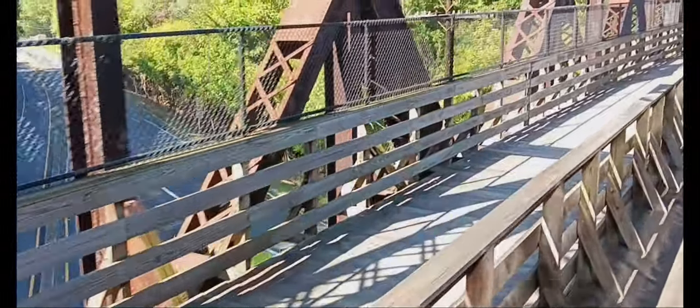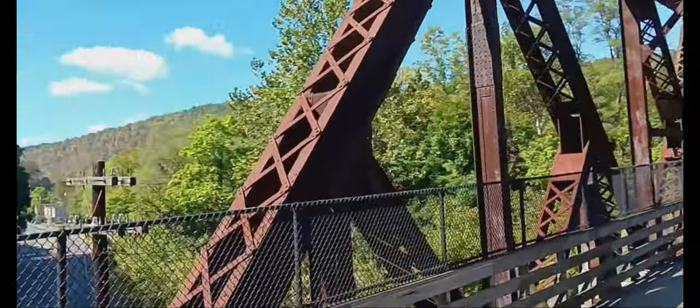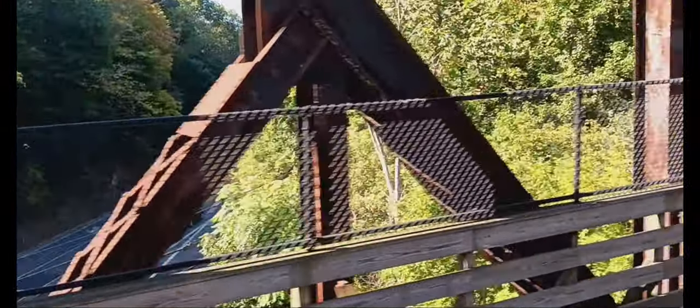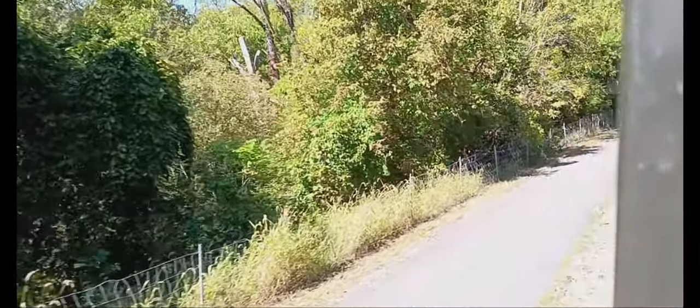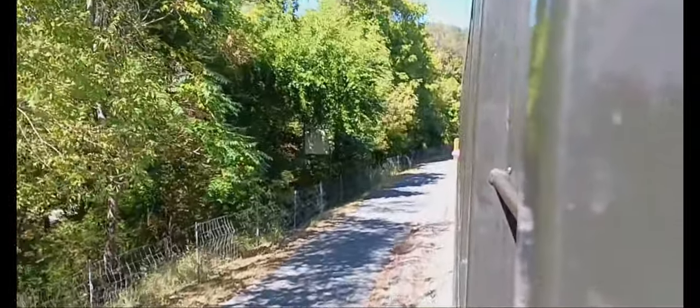Bike trail's on this side now, if you probably saw, hopefully. We're about to cross over a bridge. Here it is. Right where I'm filming in front of you, there used to be another track there. This used to be a dual track. We're going over a trestle bridge. Going between the train cars here.